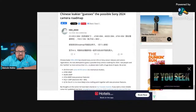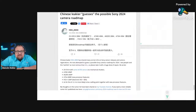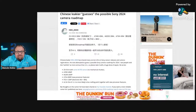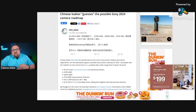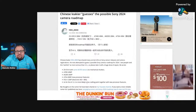We have an FX3 Mark II, 12 megapixel, electronic ND plus IBIS. Now, I saw something earlier while doing some research on this. The electronic ND is also possibly going to be seen in some other cameras. So that's definitely something coming. I think people would trade off the camera size for that because it's a huge benefit in filmmaking to have that electronic ND in there. And I know there's plenty of times I would wish I had that ability more so than having to screw on filters. I will say that.